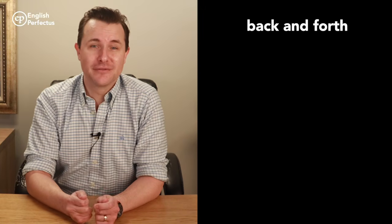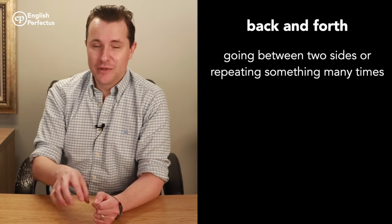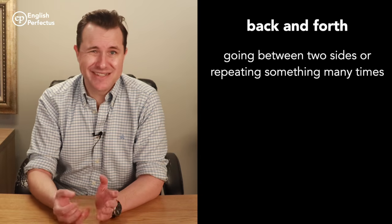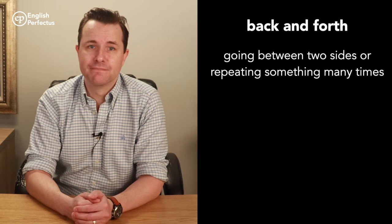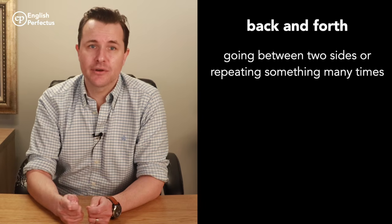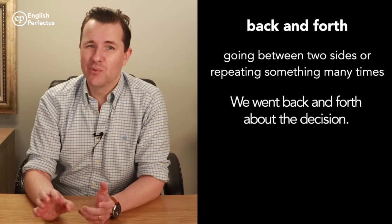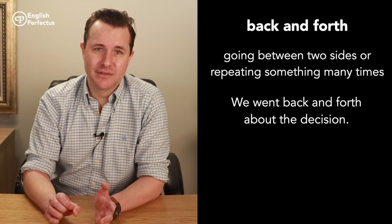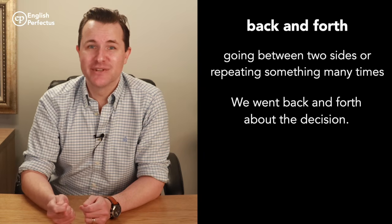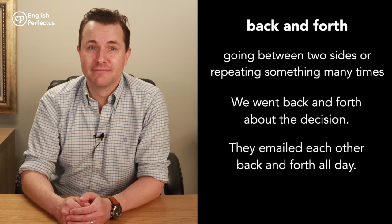Back and forth means going between two sides or repeating something many times, often in a discussion or exchange. For example, if you're talking about a decision that took a lot of discussion, you might say, we went back and forth about the decision. Or if you're describing a long email exchange, you could say, they emailed each other back and forth all day.